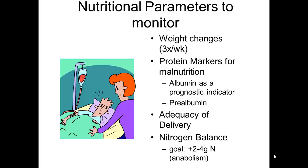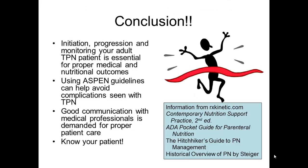Weight changes should be noted. Watch the markers for protein for malnutrition, such as albumin or prealbumin. Make sure they're getting an adequate amount and that we have sufficient nitrogen to promote healing. So, initiation, progression, and monitoring of our patients on TPN is essential for optimal medical outcomes and to prevent problems. Using the ASPEN guidelines can help avoid complications. And, of course, a good communication with a feeding team is always a good idea. And know your patient.